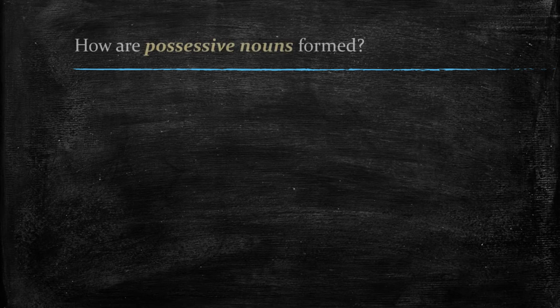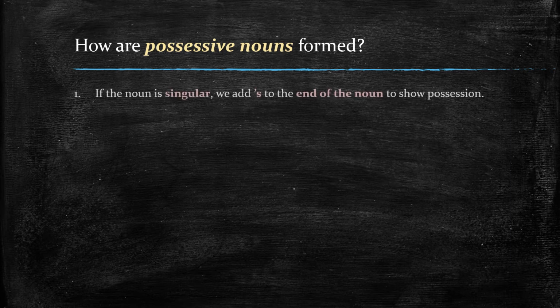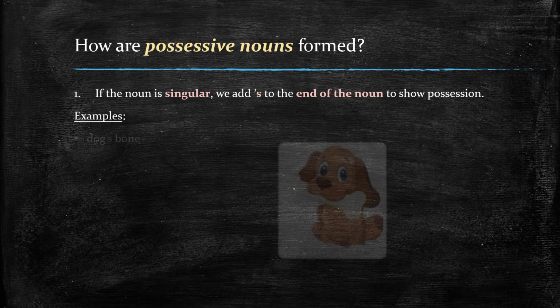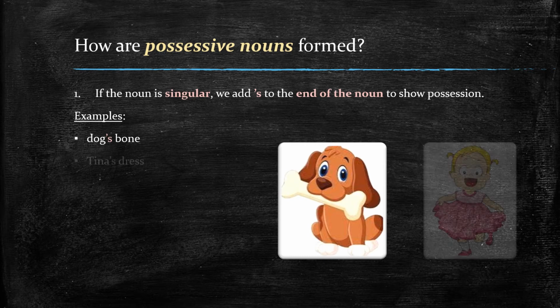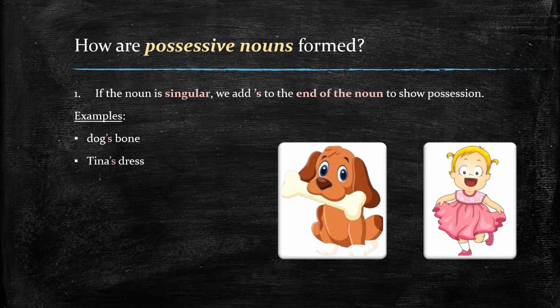Now, let's see how possessive nouns are formed. Rule 1. If the noun is singular, we add apostrophe s to the end of the noun to show possession. For example, dog's bone. It shows that the bone belongs to the dog. Similarly, the dress belongs to Tina, so Tina's dress.